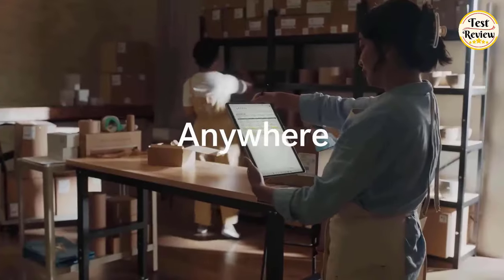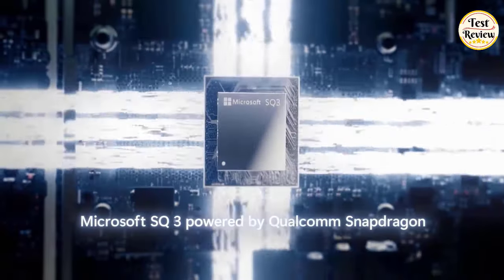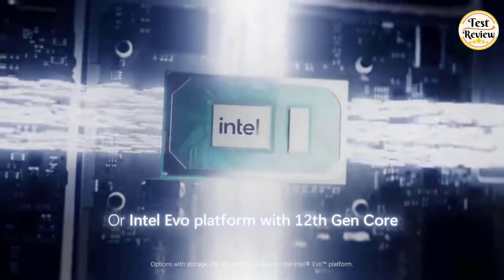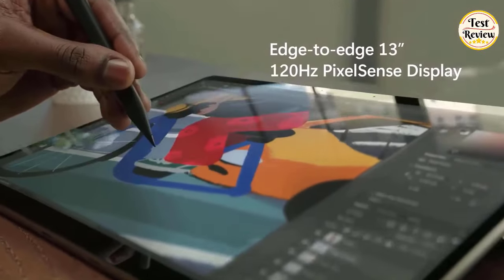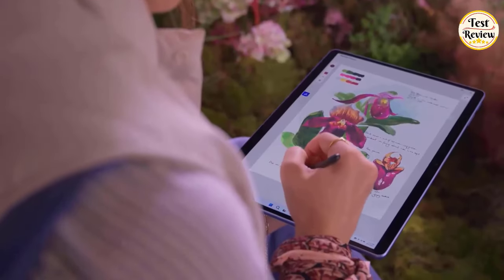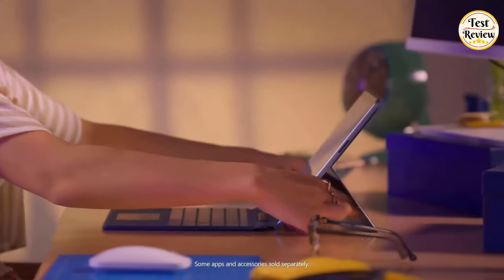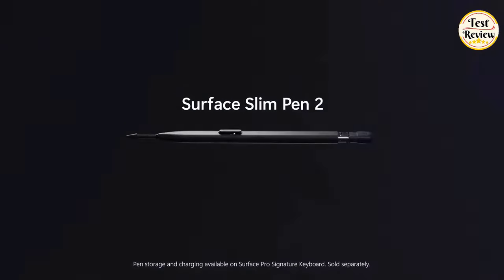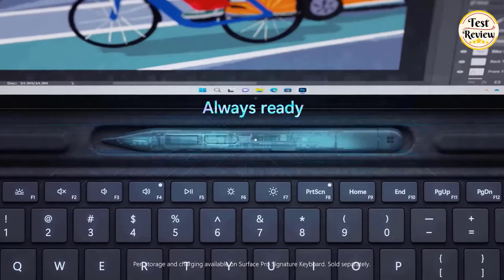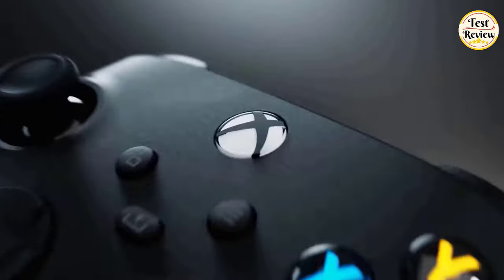Experience up to an impressive 19 hours of battery life, powered by the Microsoft SQ3, driven by either the Qualcomm Snapdragon or Intel Evo platform with 12th Gen Core. Immerse yourself in the edge-to-edge, 13-inch 120Hz PixelSense display, perfect for creative work with immersive inking using Adobe Photoshop. The Surface Slim Pen 2 is securely stored and always ready, and with Xbox Cloud Gaming, play your favorite games wherever you go.